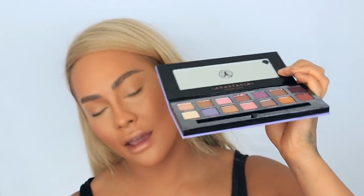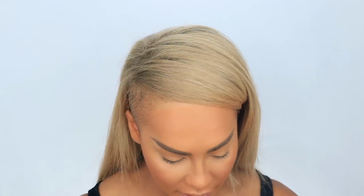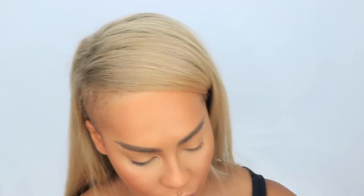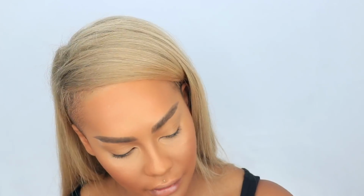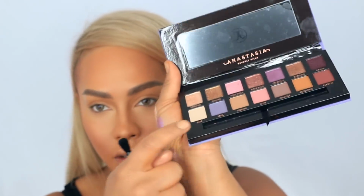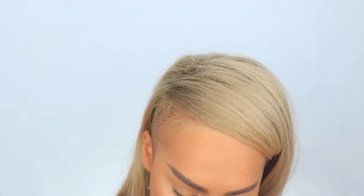See, I didn't think I would like this palette that much. I'm not super crazy into purples and stuff like that, but this is pretty nice. They have some really good golds in here. Not bad. These shades are really nice. Colors like this don't typically look very good on me, like this one called Soul. The pigmentation's actually really nice on this too, so what should I do here?